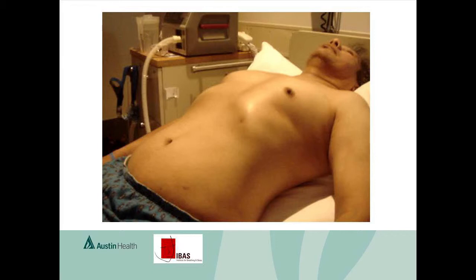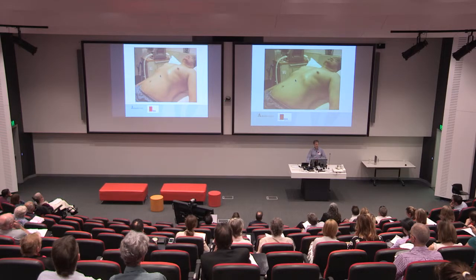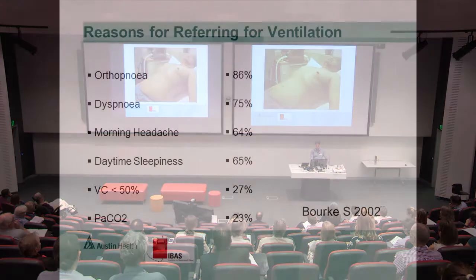One of the key things that occurs when these muscles become weaker, and particularly the diaphragm, is that you become short of breath, in particular when you're lying flat. When you breathe in, if the diaphragm is particularly weak, you'll see indrawing of the abdomen as the negative pressure in the chest sucks in the abdomen. So becoming short of breath when you're lying flat is one of the key things that can occur.